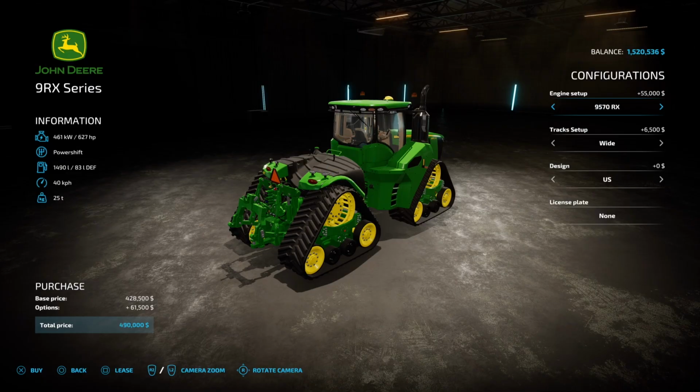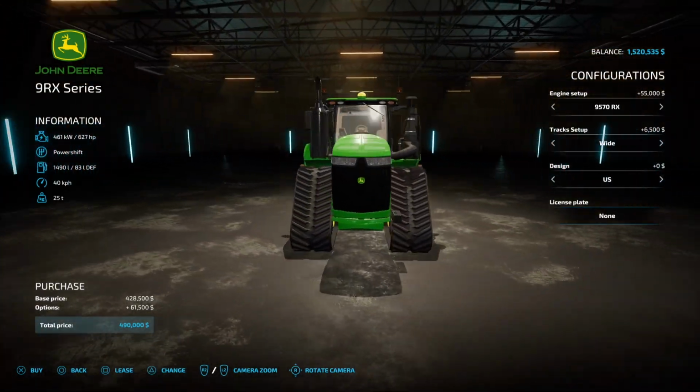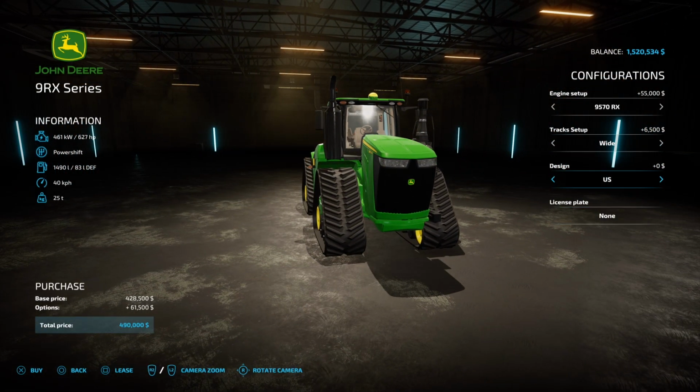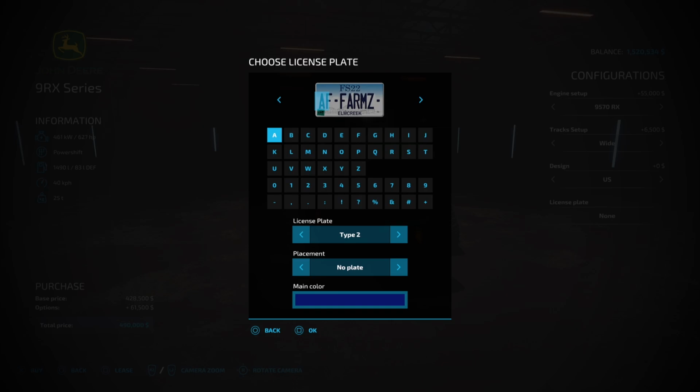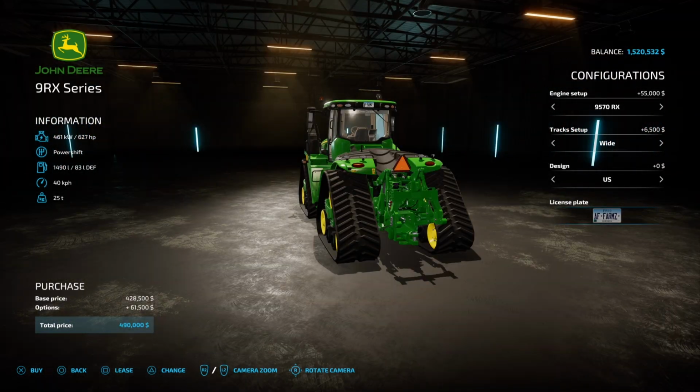Oh, has it not put the license plate on? License plate none. I'm pretty sure I just did that. Alright, hang on, let's try this again. So I want to change it. AF Farms Type 2, placement front and back. Okay, so that was my error.